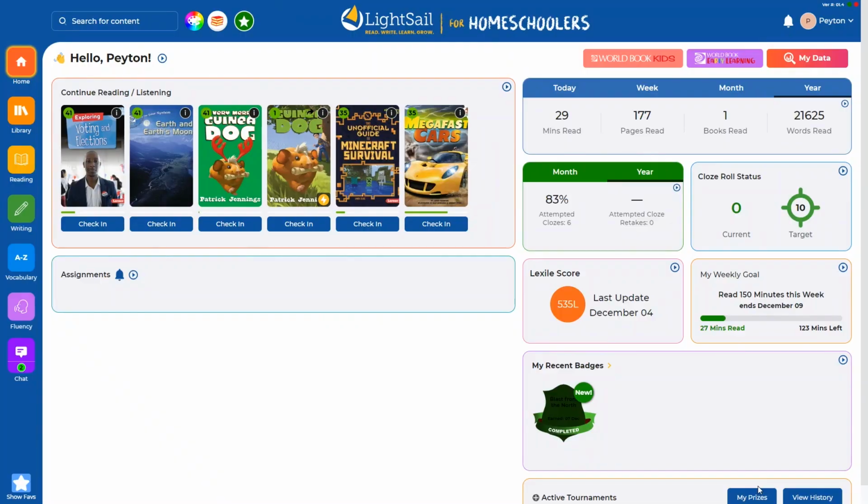Okay, so now before I show you all the parent settings, I just want to show you how Lightsail is going to look from the child's perspective. Here is the main screen that your child will see when they log on to Lightsail. The first time they log on, there will be a power challenge to complete, which will help Lightsail to determine their reading level. Up top here, it shows which reading mode they are currently in.